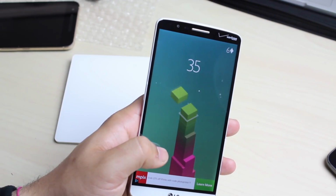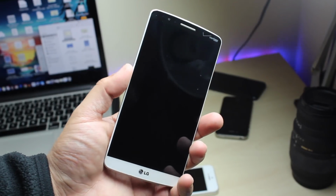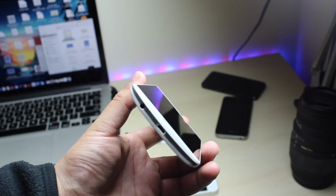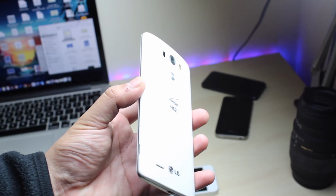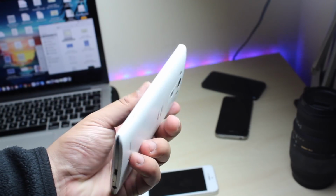Now, here's the one thing that I wanted to touch on before I ended this video. It's probably the most important thing ever. The LG G3 and many other LG phones, especially around this time, suffered from a boot looping issue. So what this means is that for some reason internally the LG G3 would go into a boot loop, and it would potentially have touch disease problems. I don't know too much about that, but I know the boot looping issue was prevalent on many LG phones.